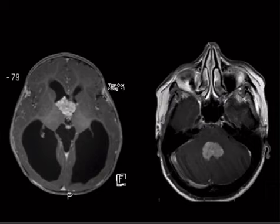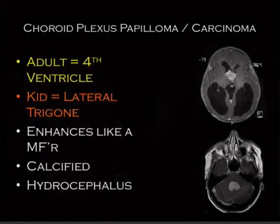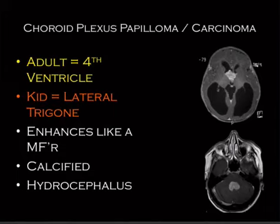So whereas most pediatric tumors are below the tentorium, this particular tumor, when you see it in kids, is more likely to be in the lateral trigone. And then in an adult, where most tumors, primary tumors anyway, are supratentorial, this one likes the fourth ventricle. So it's a choroid plexus papilloma or carcinoma. It's actually hard to tell the difference between these two. Another thing about these is that they tend to be associated with hydrocephalus because it's a tumor that secretes CSF. They tend to be calcified also, or can be. That's not probably as important. Really enhancing a lot, intraventricular tumors, adult infratentorial, pediatric supratentorial, hydrocephalus. That's what you need to know.